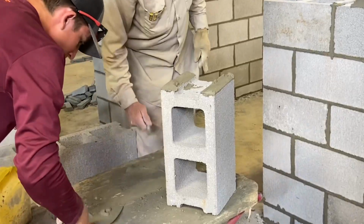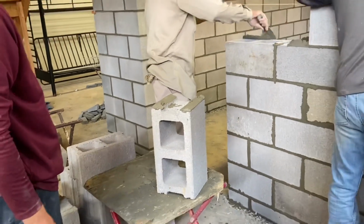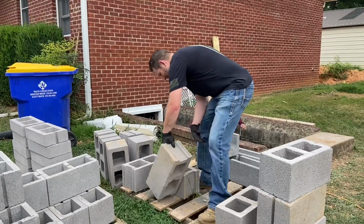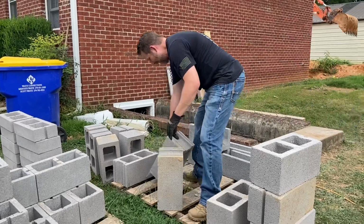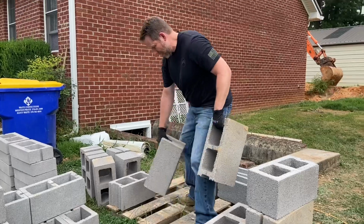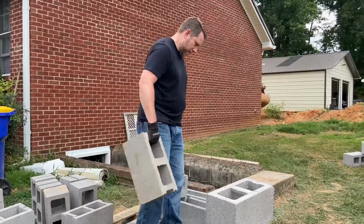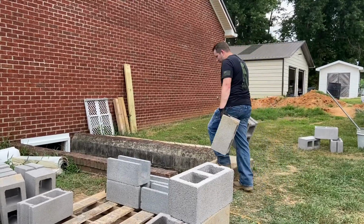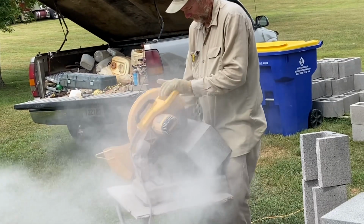So the main thing is the block guys. They have been working so hard. I've been carrying blocks down into the basement, getting the material down to them so they can just focus on laying the block, building the wall back up underneath the house.